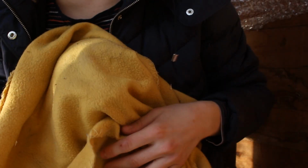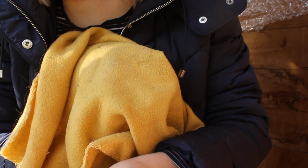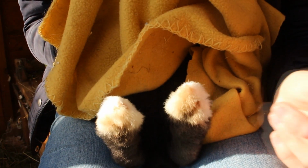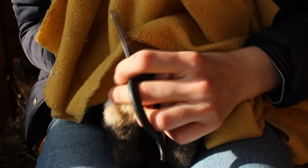Good girl. When I do her back feet, I cover up her head. She can still breathe, don't worry, but it just helps when they can't see. So that's what I'm gonna do. I'm gonna do her back feet now, and I'm just gonna move the camera so you can actually see what I'm doing. There you go, you can see her back feet now. I don't know if it's in focus, but I don't care. I'm just gonna find a little nail amongst all of this hair.